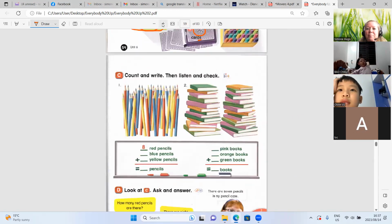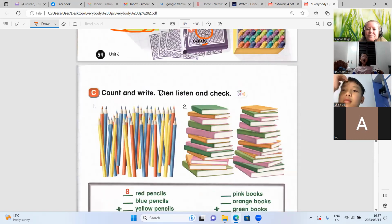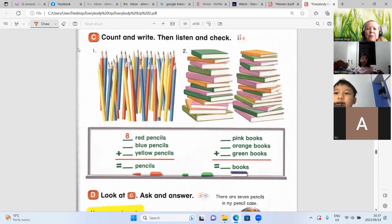Okay, let's count the pencils. We have 1, 2, 3, 4, 5, 6, 7, 8 red pencils. 8 red pencils. Bao Chao, let's count the blue ones.